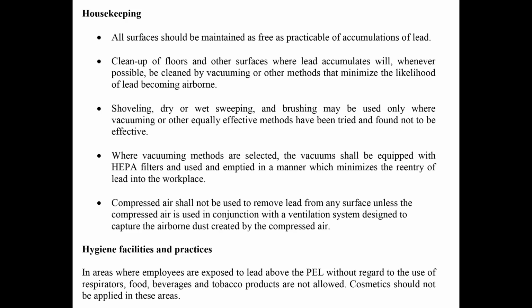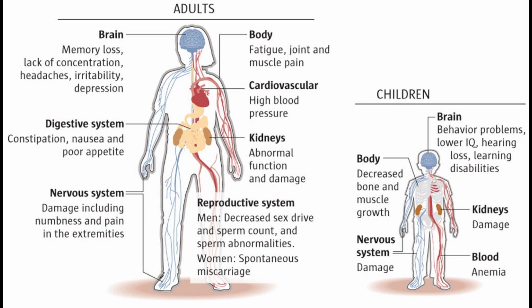Hygiene facilities and practices. In areas where employees are exposed to lead above the PEL without regard to the use of respirators, food, beverages, and tobacco products are not allowed. Cosmetics should not be applied in these areas. Change areas. Clean change areas will be provided for employees whose airborne exposure to lead is above the PEL without regard to the use of respirators.